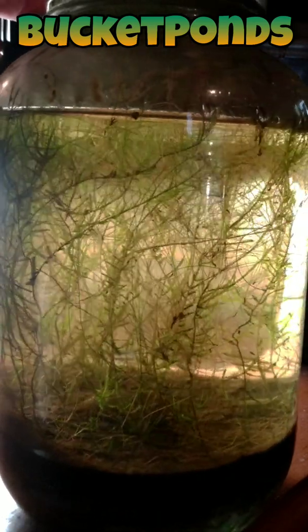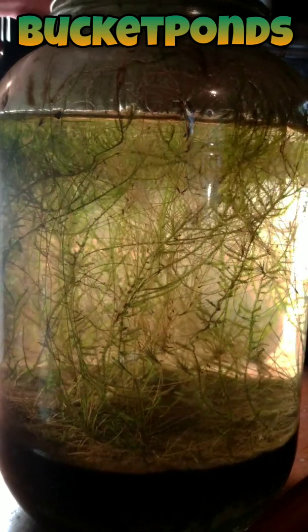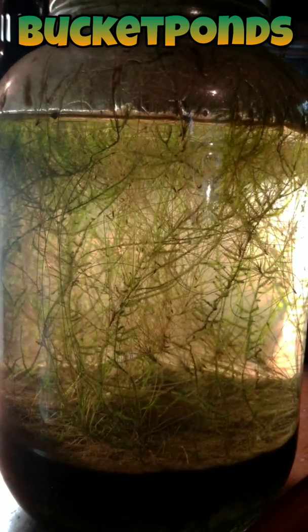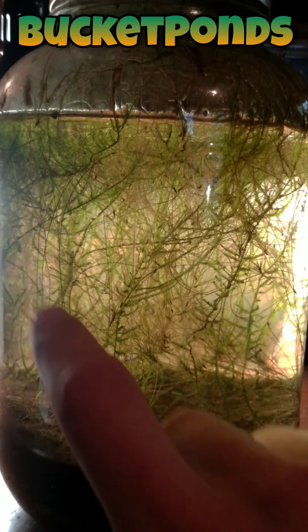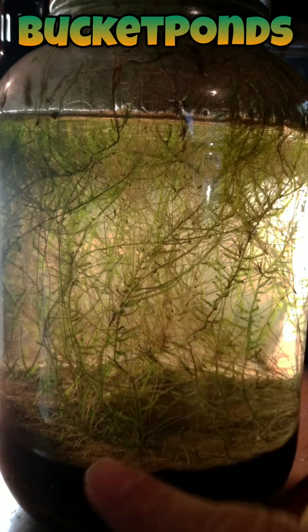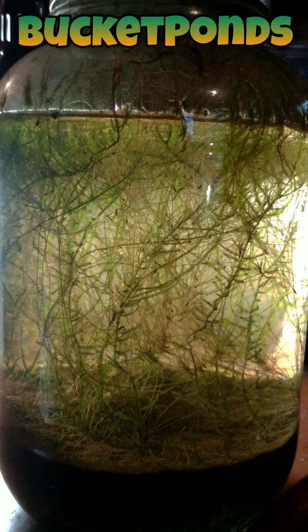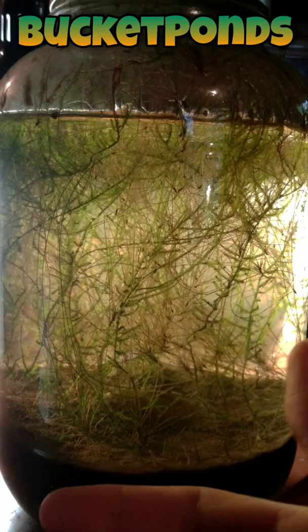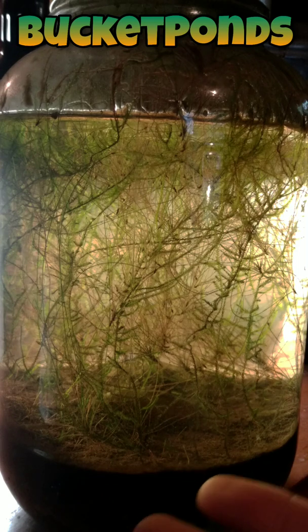It's me, Bucket Ponds, and today we are looking at the Pond Ecosphere 2-year update. This tank has been running for 2 years. It is a 1-gallon sealed aquarium set up specifically to replicate a local pond in a closed environment. This is a sealed, self-sustaining ecosystem. You could also call it an ecosphere.